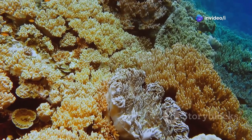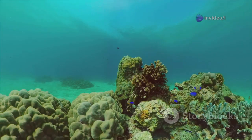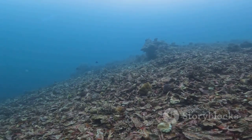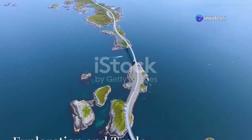Coral reefs are underwater ecosystems found in warmer waters of the Atlantic. These reefs are incredibly diverse and provide a home for countless marine species. However, coral reefs are highly vulnerable to climate change, pollution, and destructive fishing practices.